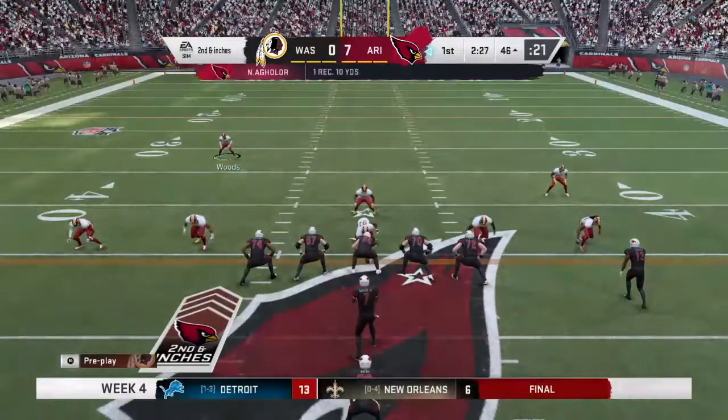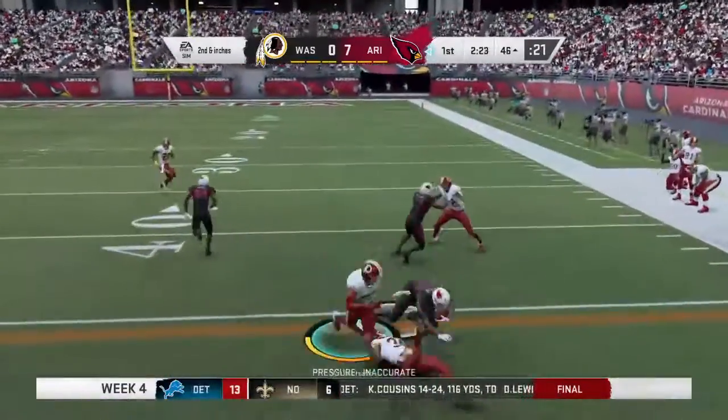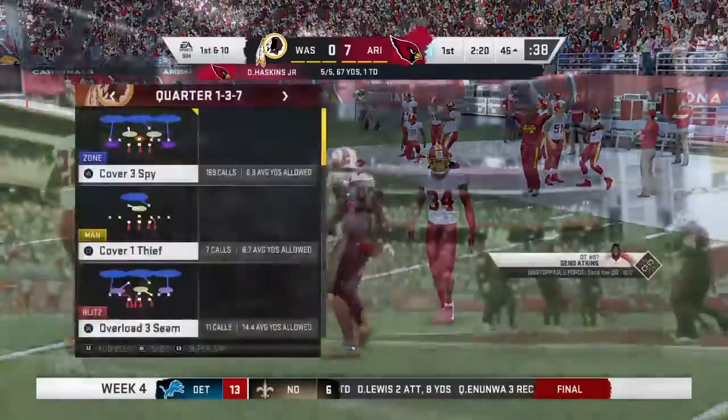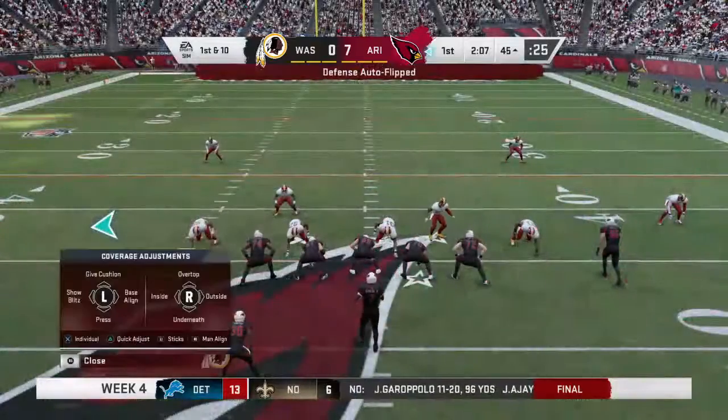So 2nd and inches after that 1st down completion went just shy of the marker. Now a throw here on 2nd down, and that's complete. And he'll be brought down at the 45-yard line. A gain of just a yard, but it's a 1st down.